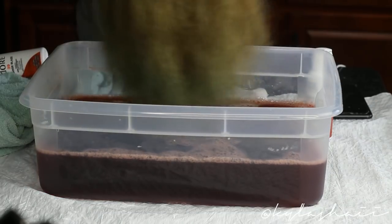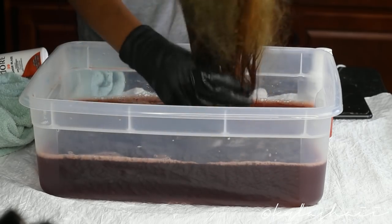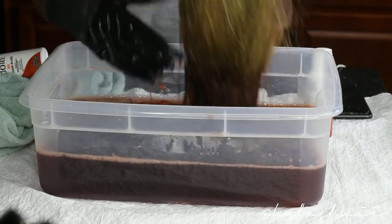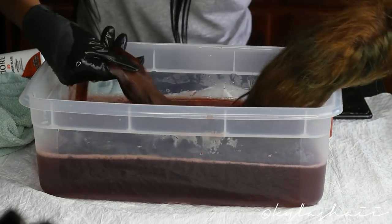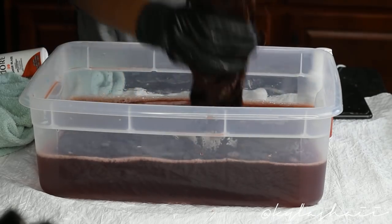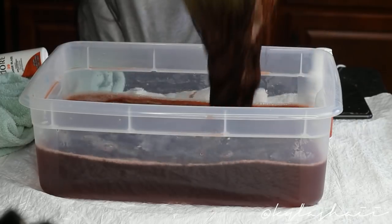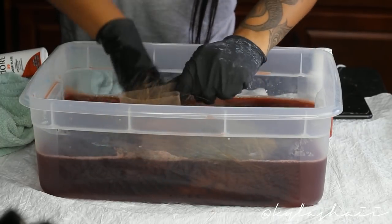Y'all, look at this fucking wig. Bitch, that shit is so ugly. Look at that. I had no hope whatsoever until I started dipping it in there. I said, oh, it's doing a little something. So y'all can see that it's taken. But I was just scared because look at the wig. It's just ugly. So I just started dipping it in there, and it's starting to change to the color that I wanted. So I just started dumping the shit in there, honestly, just dumping it in there.